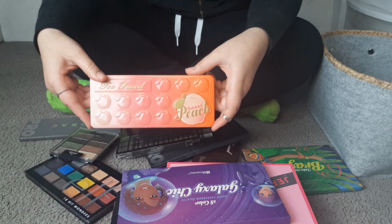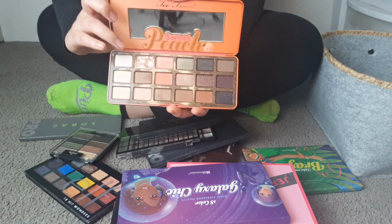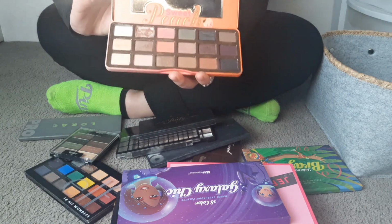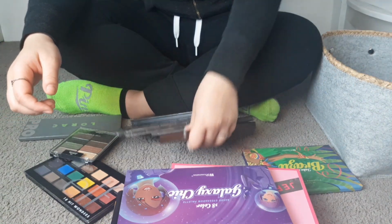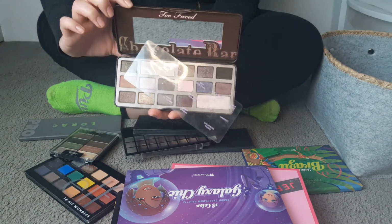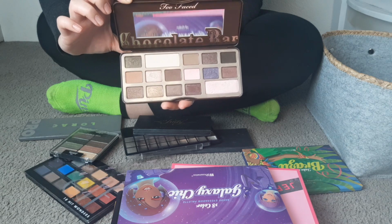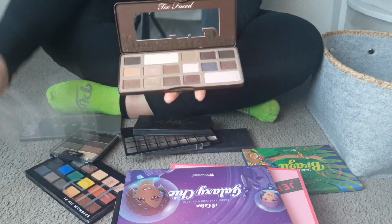I love the smell of the Too Faced Peach palette, and I love the colors. This one right here, Shattered in Luscious, but I'm going to go ahead and keep this one because I love using that. I also have the chocolate bar one. I'm going to go ahead and let this one go. I never use it, and honestly the color palette on here doesn't really excite me. So I'm going to hand this off to someone else.